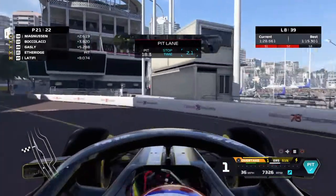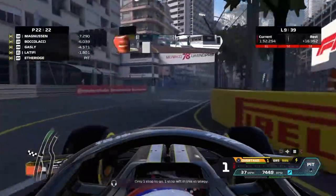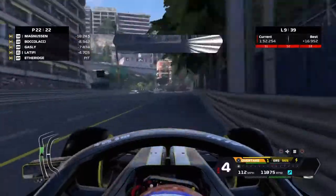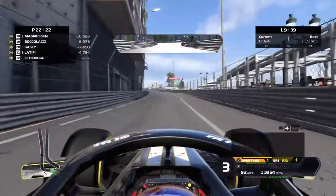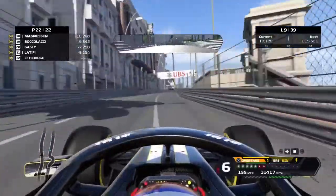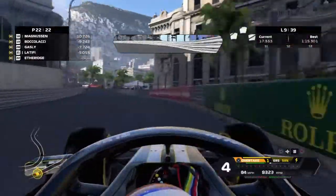Release, release. Only one stop to go. One stop left in this strategy. Nearly binning it straight out of the pits there, which isn't ideal. Yeah, and a tiny bit of front wing damage done. That's never what you need around the Monte Carlo circuit.